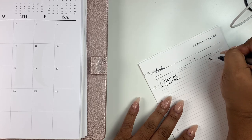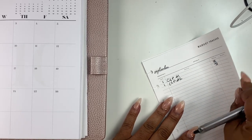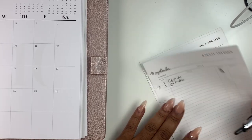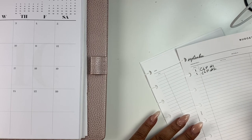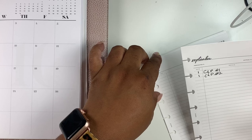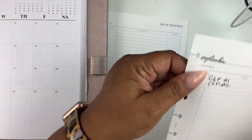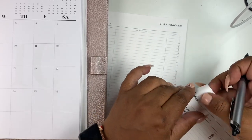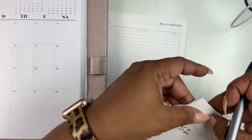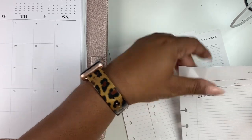And it's 38. I don't have a balance. Is this the one I want to use? Tracker. Oh, Jesus Christ. I don't think this is the one I wanted to use. I wanted to use the description. Date. Yeah, I messed up. I wonder if I can get this off of here. Lord have mercy. Let's see. Oop, nope. I wanted to use Bills Tracker, not Budget Tracker.